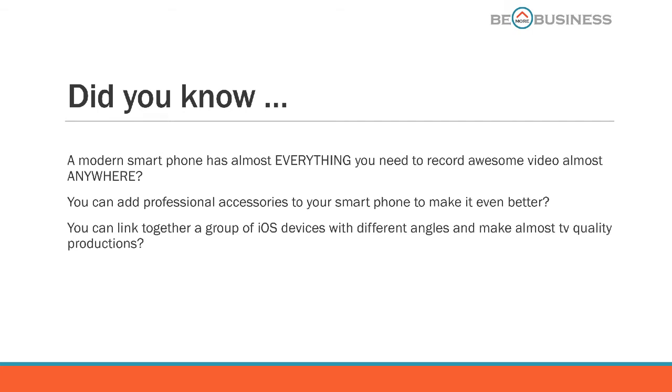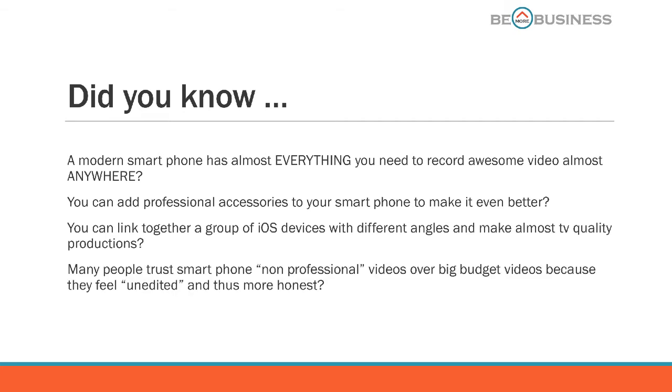Did you know that you can link together a group of devices? Now, in this case, I'm only going to be able to vouch for Apple devices, but I hear a rumor that there's also a similar product that I'm going to tell you about for Android devices. But you can link a group of, in this case, iPads and iPhones together with different angles and make almost TV quality productions. So you've seen a TV studio and maybe how they do that. They have different cameras set up, and then there's a person who has a control panel where they can choose what angle is getting shown when. You can do that with your iPhone and iPads. How cool is that? It's pretty amazing.